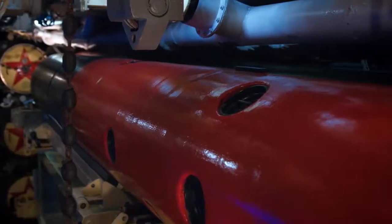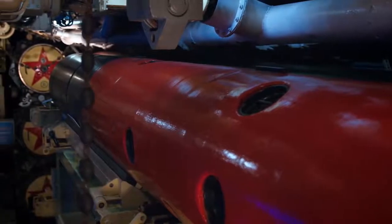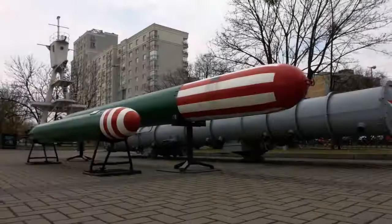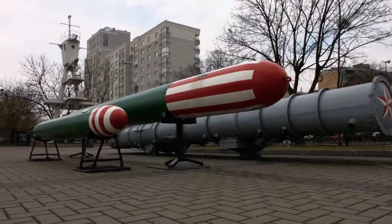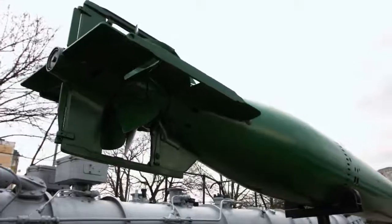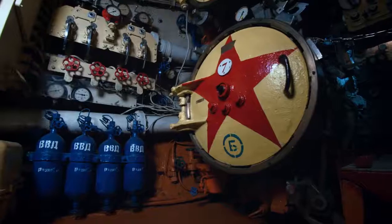In the standard strike configuration, torpedo tubes 3, 4, 5 and 6 were loaded with the type of torpedoes used against surface ships and anti-submarine ships. The 5365K torpedo was our main weapon. Its operating principle was based on the vertical location of the target ship's wake. A torpedo passing through a ship's wake would detect it, turn towards the target, follow its wake, and home in on the ship's propeller rudder system.